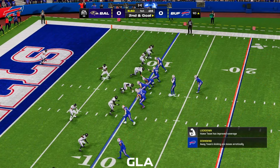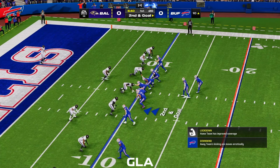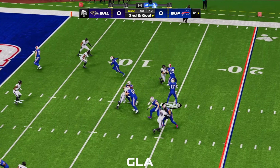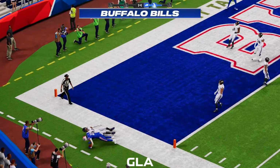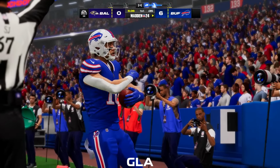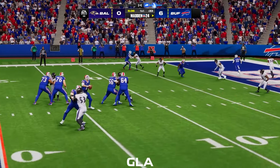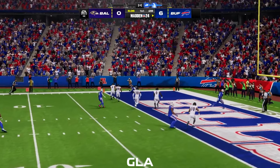They'll go again here from the 10-yard line on second and goal. Now Allen. And this is caught for a Bills touchdown. Khalil Shakir from 10 yards out. And the Bills will claim the early lead as they're on the board first here tonight.